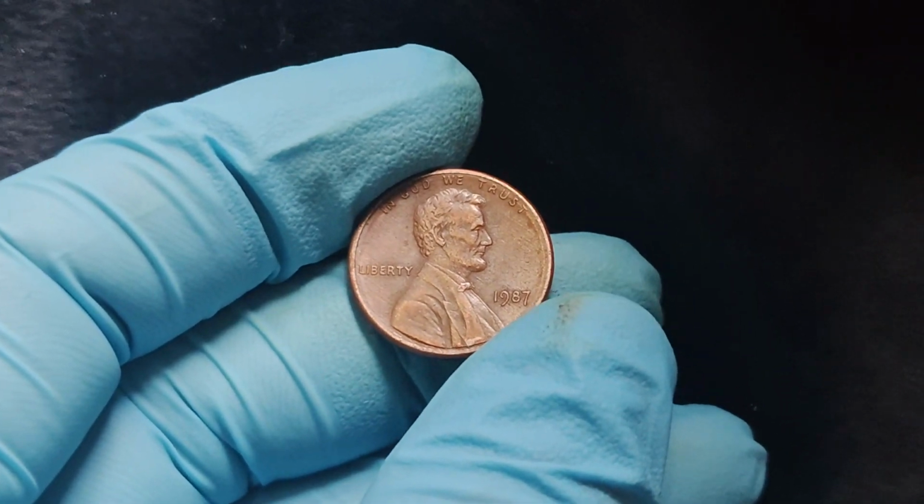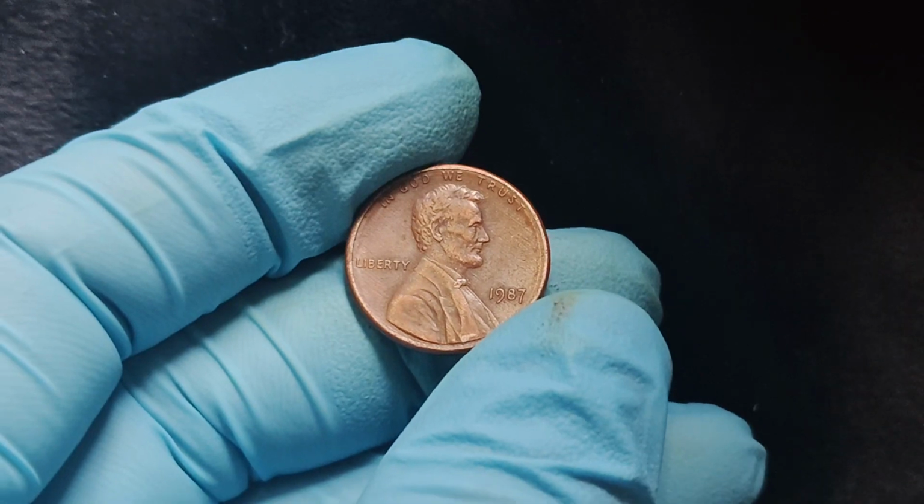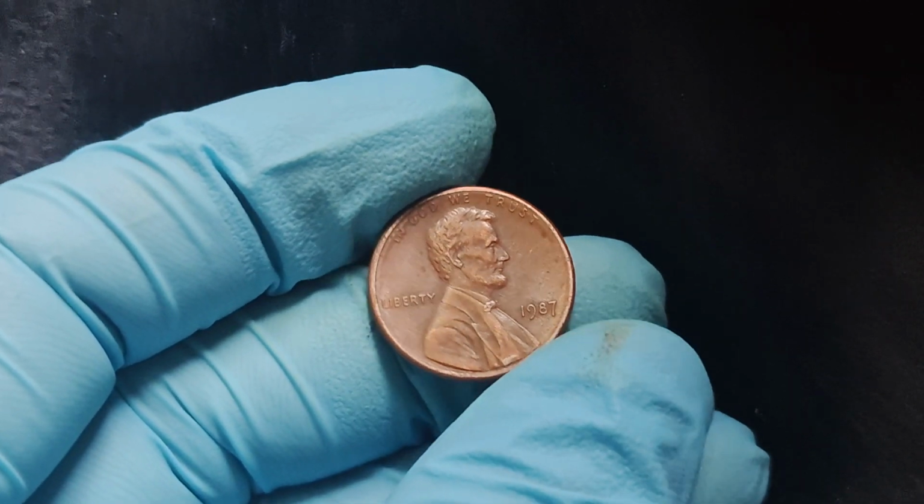But don't let my bad luck discourage you. Coins like this do exist. The key is knowing what to look for.